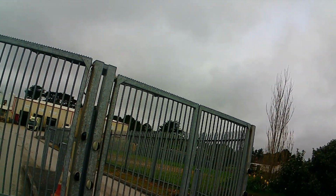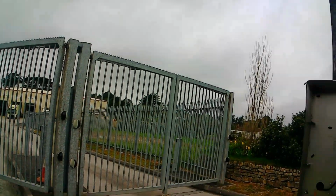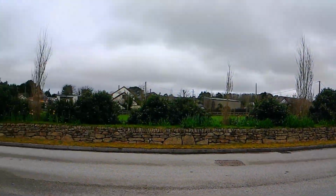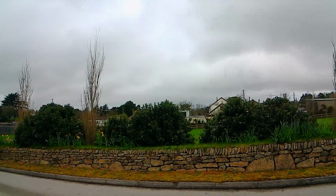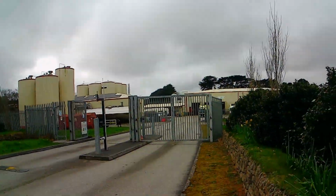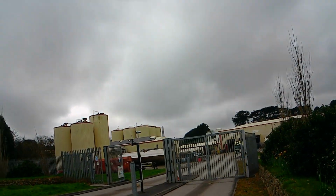Hello. I'm here today to do a video on Roddas. Nope, they just automatically open the gates and not bothered. I'm not going to go on there. I did say that I wouldn't go on. They have just automatically opened the gates for me without even waiting to hear an explanation of any kind. So they're obviously very trusting down here.